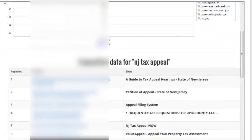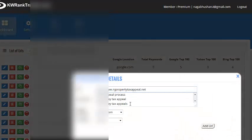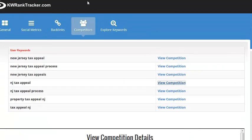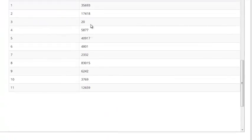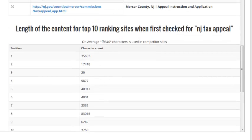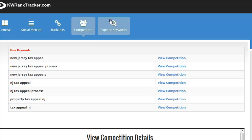And the cool thing about this is when you add your keywords in here, for example, you could add keywords that don't even belong to your website, just so that you can get insights on the actual competition and other keywords as well. So anyway, it tells you exactly how many characters each website has on the first top 10 pages, and it gives you an average amount to work towards. Obviously the average amount to work towards might be a little bit biased based on how many words these websites have. The first two positions might have way more than other websites.